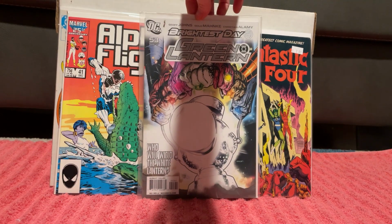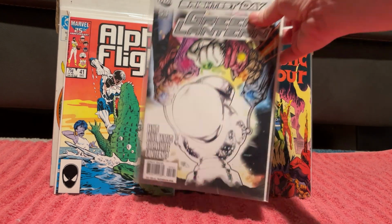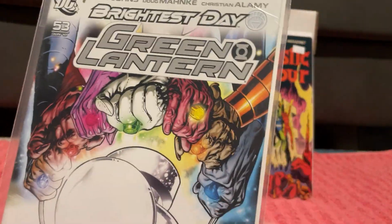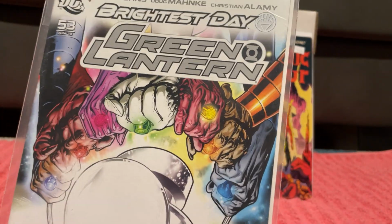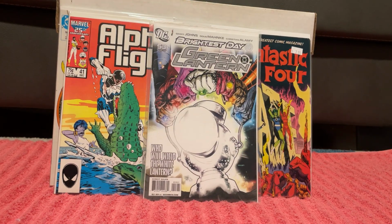Next, we got Green Lantern 53, or Brightest Day Green Lantern 53. This is the 1 in 25 variant that we got for $5 today. Last sale on this was about $20, but a couple months ago, this book was only going for $7. So I can only imagine it's got something to do with Green Lantern speculation. But I thought this was really cool. Everybody's kind of fighting over the lantern itself. And a 1 in 25 variant for $5 is also a no-brainer.